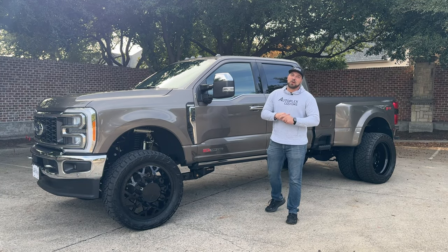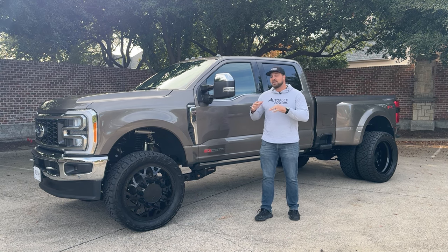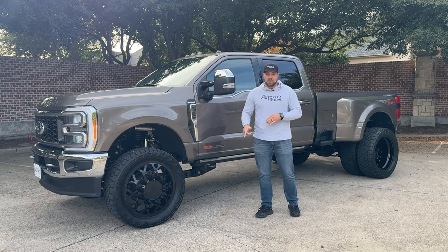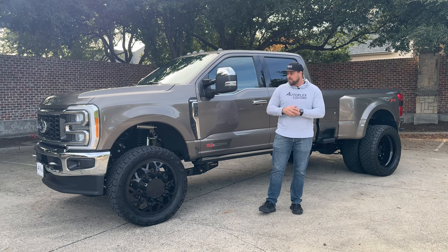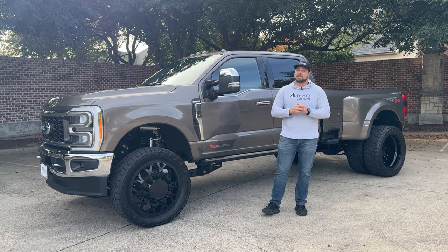What's going on, guys? John's Autoplex Customs, and as you can see, I'm here with one of the brand new F350s, and this is the King Ranch. This is sitting on a 4.5-inch Carli Pin Top kit, 24-inch JTX Forged wheels with the big super spikes that you guys have come to love here at Autoplex Customs, and a 315 Recon Grappler tire, almost a 37-inch tire. This truck is bad to the bone.